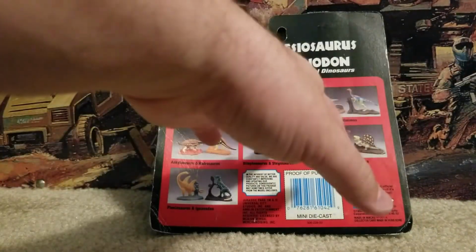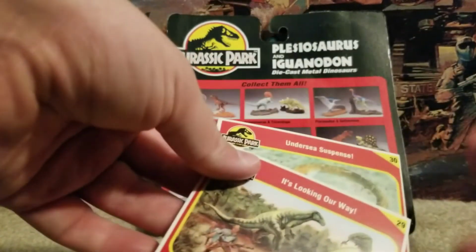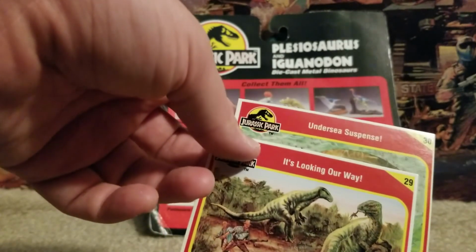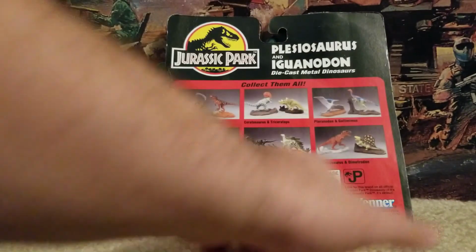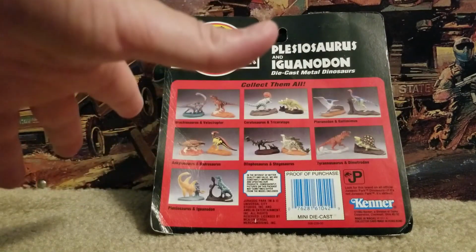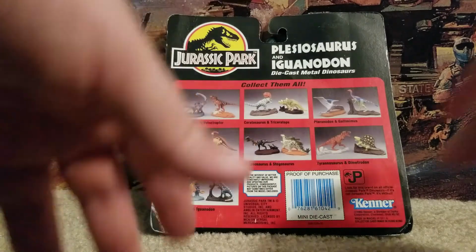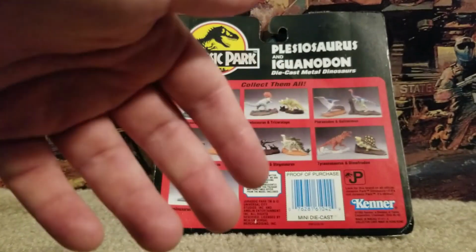And they made quite a few. I mean, right there's 2, 4, 6, 8, 10, 12, 14. It's number 30, so maybe there's a series 1 and 2. I don't really know enough about this. But obviously people like the Velociraptor. There's a T-Rex. Actually, the Dimetrodon is my favorite. I also like the Ankylosaurus. And just in terms of dinosaurs, not necessarily Jurassic Park, I always like the Dimetrodon. I'm not really sure how you say it. I always thought that one was cool.